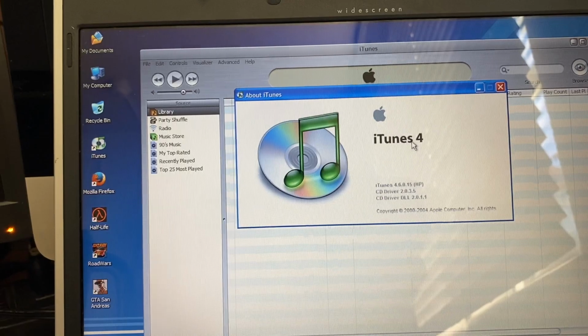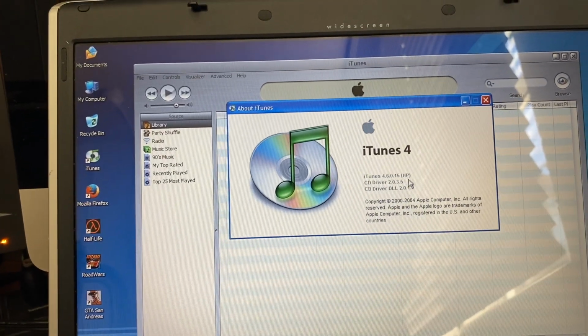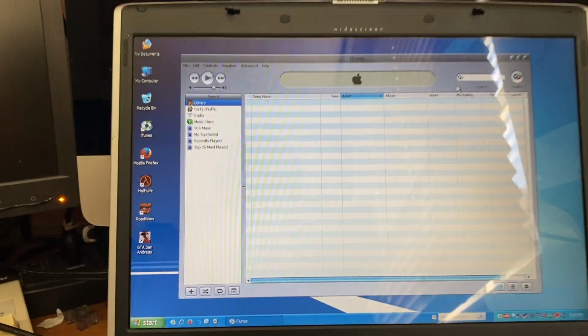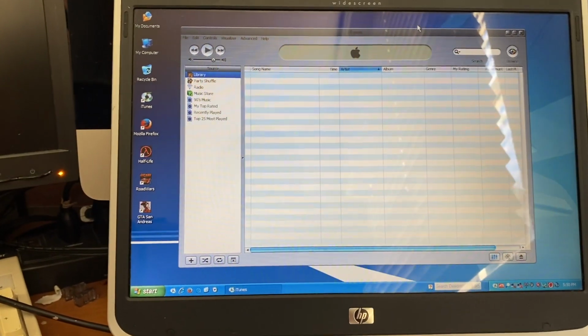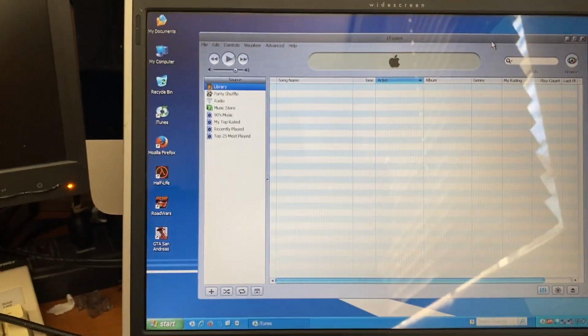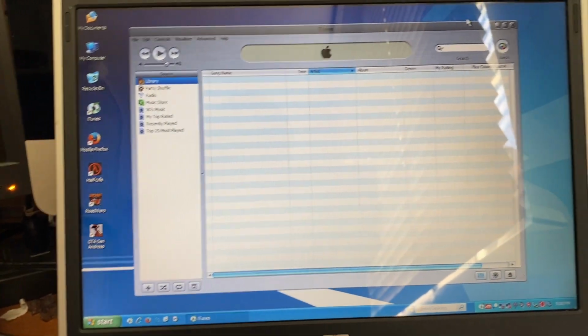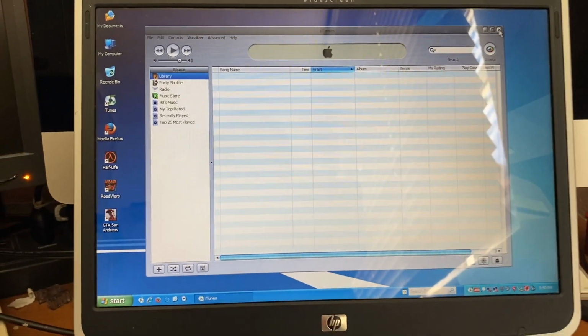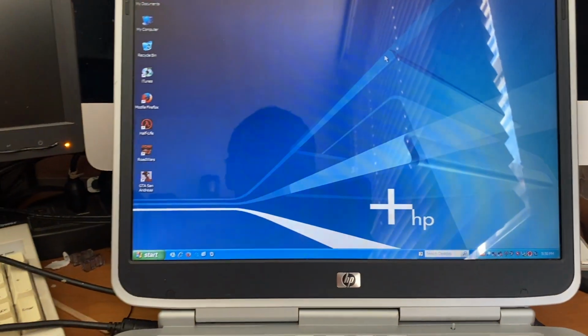It says iTunes 4. As you can see, there's the HP moniker there on the version number. Man, I'm way off on my version numbers today. That is really embarrassing. But hey, classic iTunes. There's a look at that brushed metal interface that came on Panther. You know, anybody remembers way back to that? I sure do. I grew up with Panther, and I miss those days.